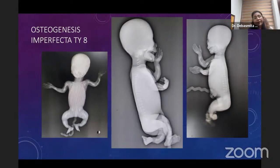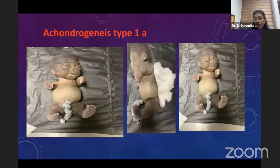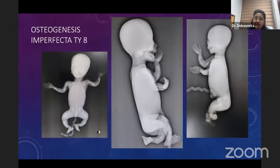Then another diagnosis we have made is osteogenesis imperfecta type 8. It is a very rare case in the world, and it was diagnosed at around 18 weeks. After seeing all these findings, taking the pedigree analysis, and considering all the findings on the X-ray as well as the ultrasound, we went for amniocentesis, and it came out to be osteogenesis imperfecta type 8.